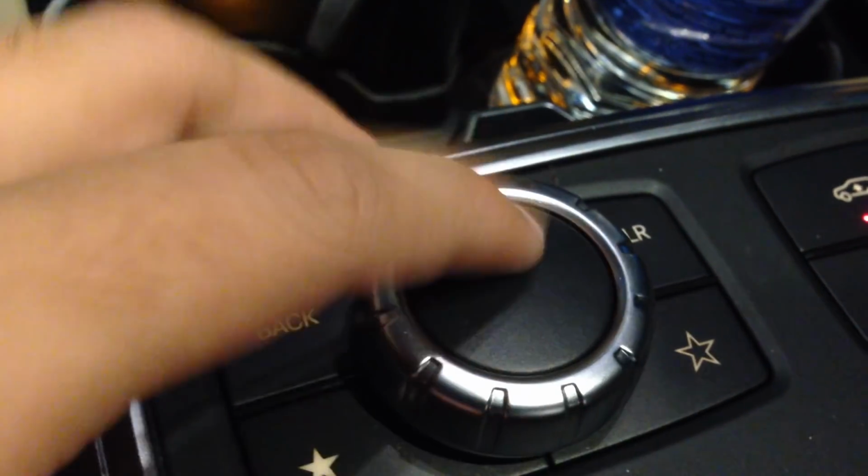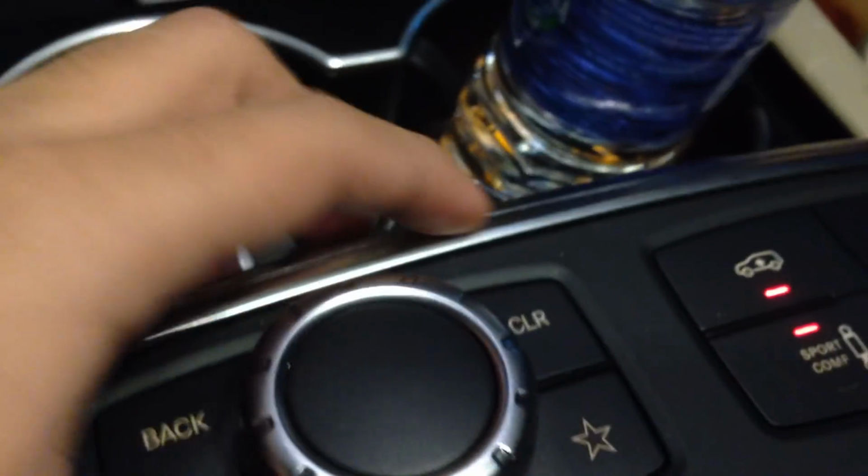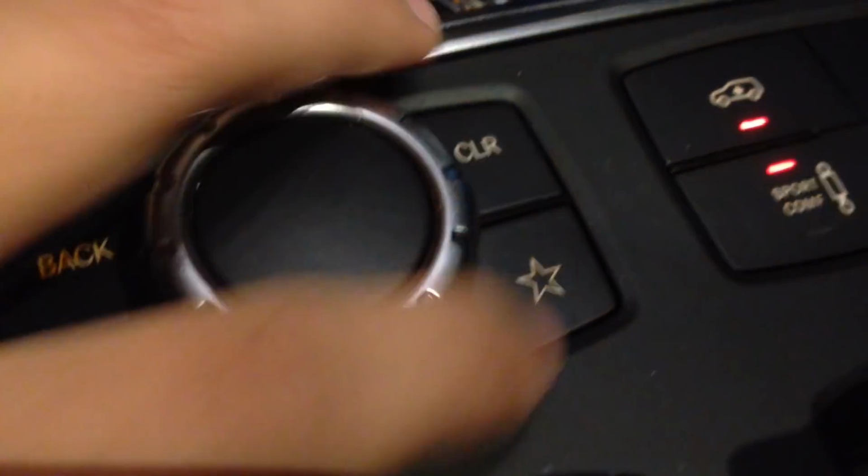This is your settings for the navigation. You can scroll left and right, go up, down, left, right, and press enter, back. This is to clear it, and this is your favorites.